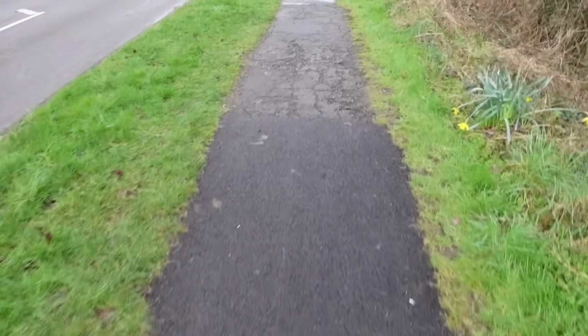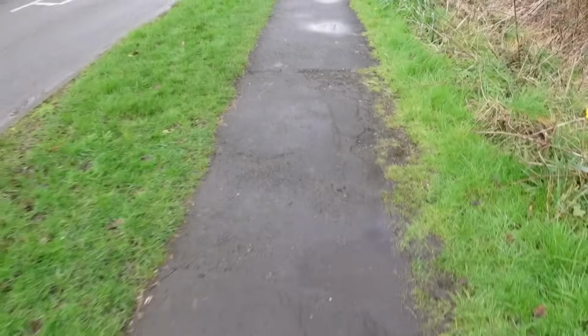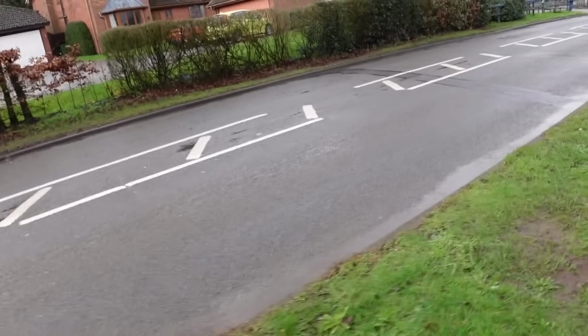Rant time. So I'm walking along this footpath along the side of the road, and it is in an absolute state. This has not been well looked after at all. Meanwhile, the road, smooth as anything. And even back there, they were doing some resurfacing. Things like this really need to change if we're serious about getting people out of cars.